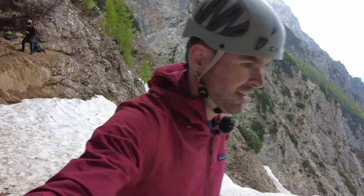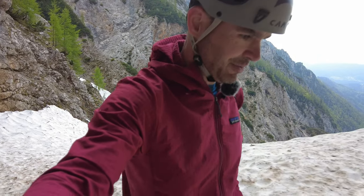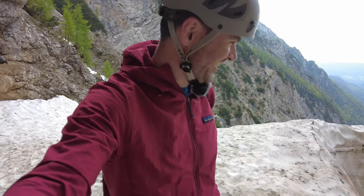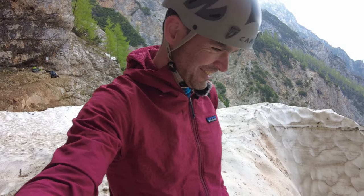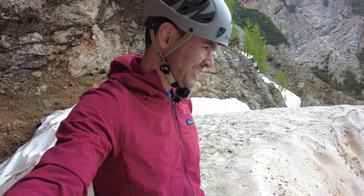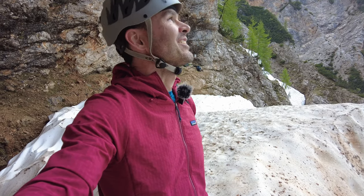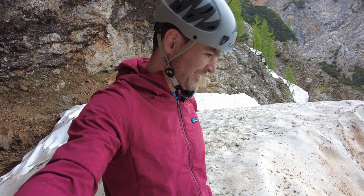Yep, this is Matkov Škaf now. And this is gonna be the moment when I look into it for the first time. Oh wow, this is awesome. This is really, really spectacular. Oh wow. Now you can actually see water dripping into the bucket. It's fantastic.